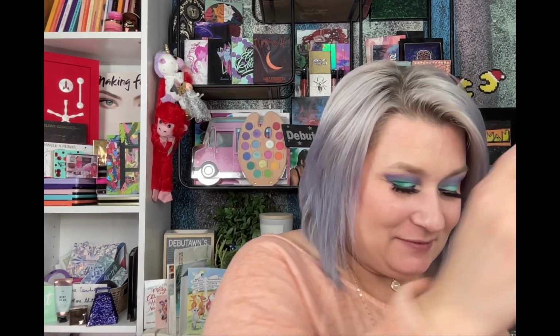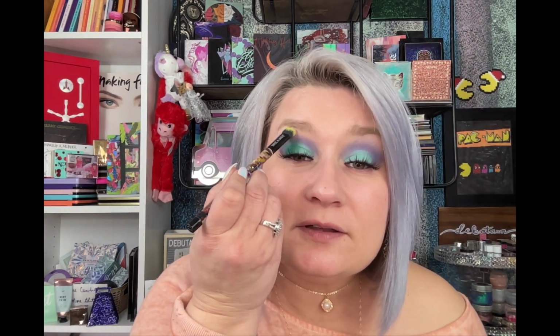Ooh, I can't forget, I gotta use Fuzzy Socks too. Okay, I'm going to use Fuzzy Socks really quickly. I'm going to take Fuzzy Socks and use that to buff out up here even more. Fuzzy Socks is more pigmented than you think it is. When you get it on, it really does have kind of a peachy tone to it.